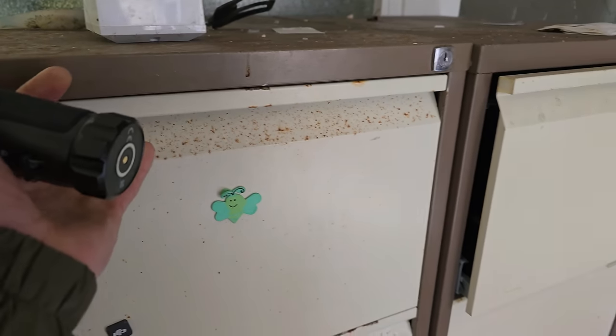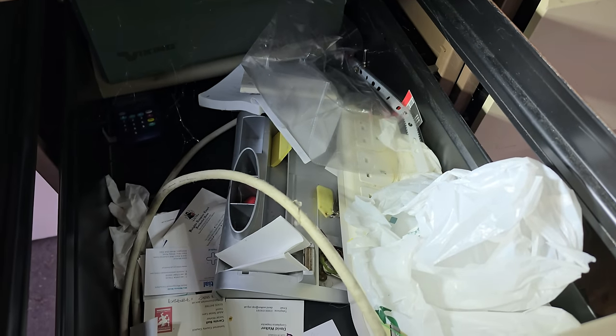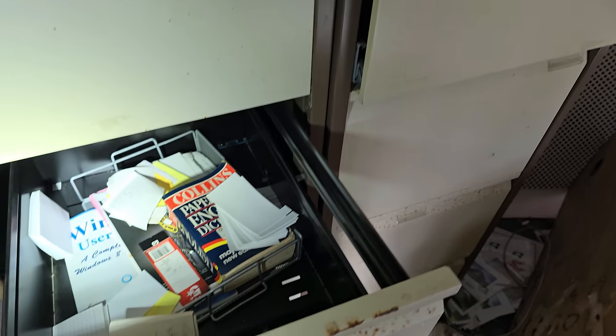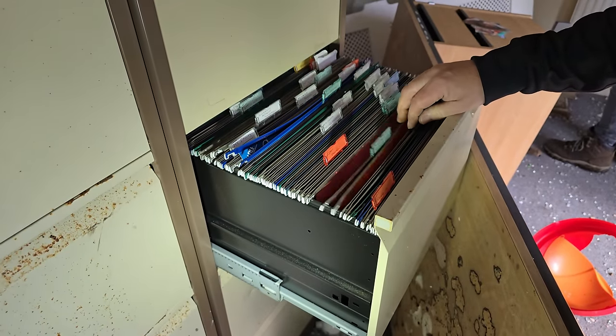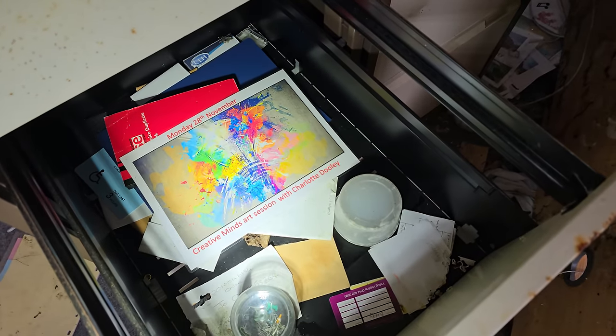Hang on, Ned. Let's have a look at all the photographs. Yeah, I'm not going to show them the photos. There's still documents here, this is the thing. What, still in there? Yeah, there's all sorts of notes. All the files, they're empty though. There's photos everywhere. Creative Minds Art Session with Charlotte Dooley.